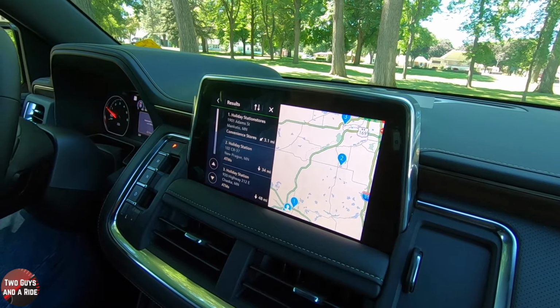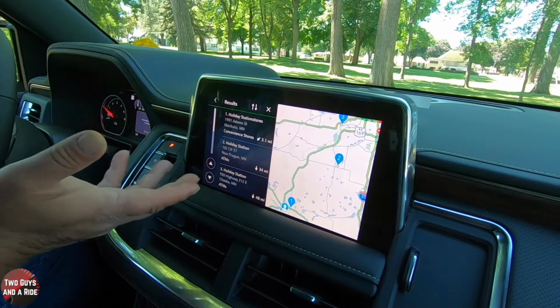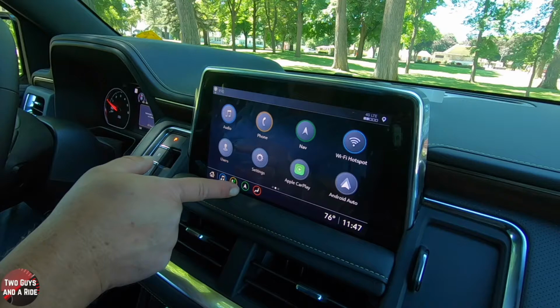Okay, and that was just by using that voice, tapping that voice command button on the steering wheel. So it found them right away. Very nice. All right, let's go to home again.